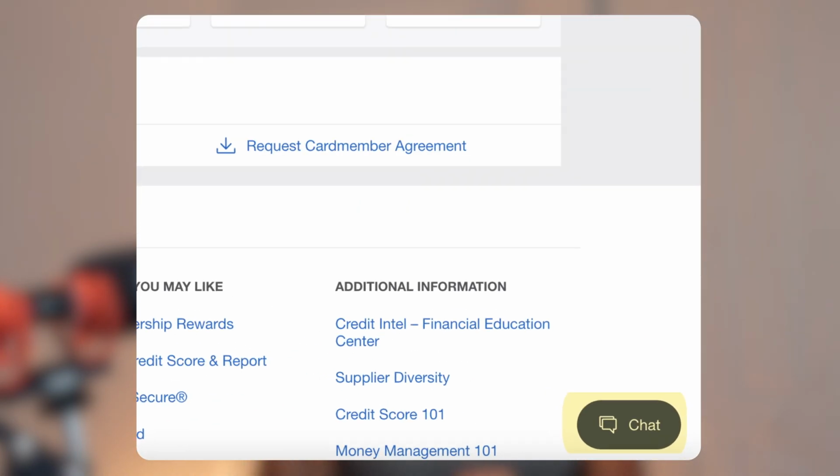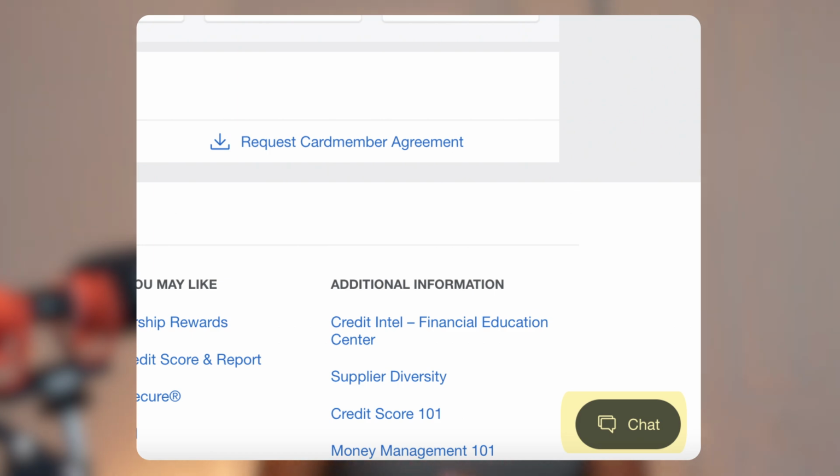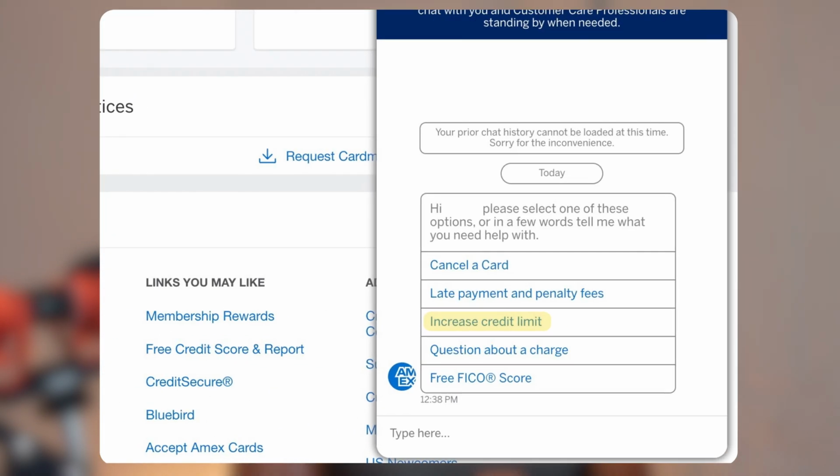Okay, so all you need to do to request a credit limit increase through chat is simply log into your Amex account and click on the chat box on the right corner of the screen. Once the box opens, you can either click on increase credit limit or you can type it and send it.